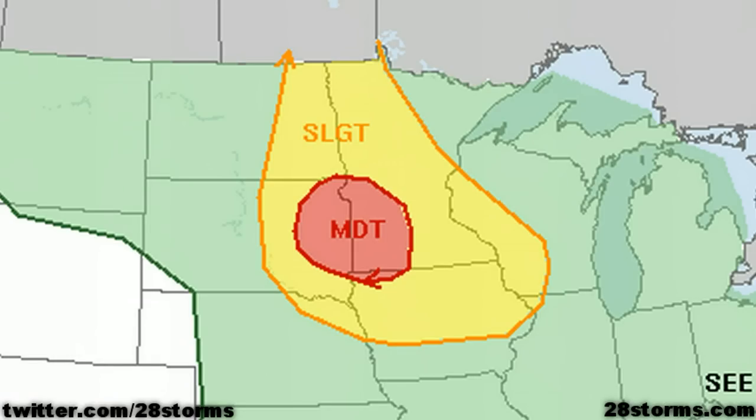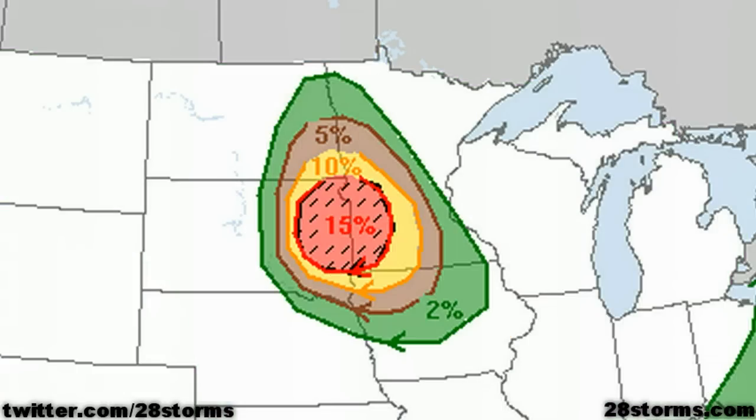As of the first day 1 outlook from the Storm Prediction Center, they have a slight risk out for much of the northern plains, but more specifically there's also a moderate risk, primarily over eastern South Dakota and southwest Minnesota. In terms of the tornado probabilities, they are up to 15%, which is quite high, and you can also notice that this area is being hatched, which means there is a 10% or greater probability of EF2 or stronger tornadoes within 25 miles of any given point within the hatched area. The Storm Prediction Center is conservative about issuing hatched convective outlooks, so this is something to take note of.